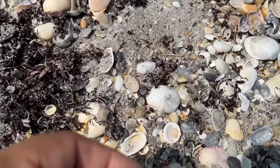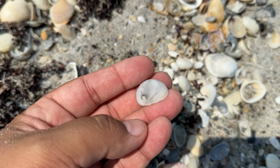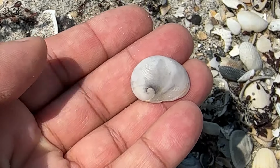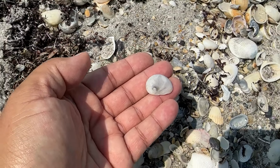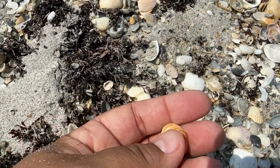Ooh, and here is another moon snail. Not moon snail. Baby's ear. They're relatives of the moon snail. They share the same Naticidae family with moon snails. A spectral bittersweet clam.